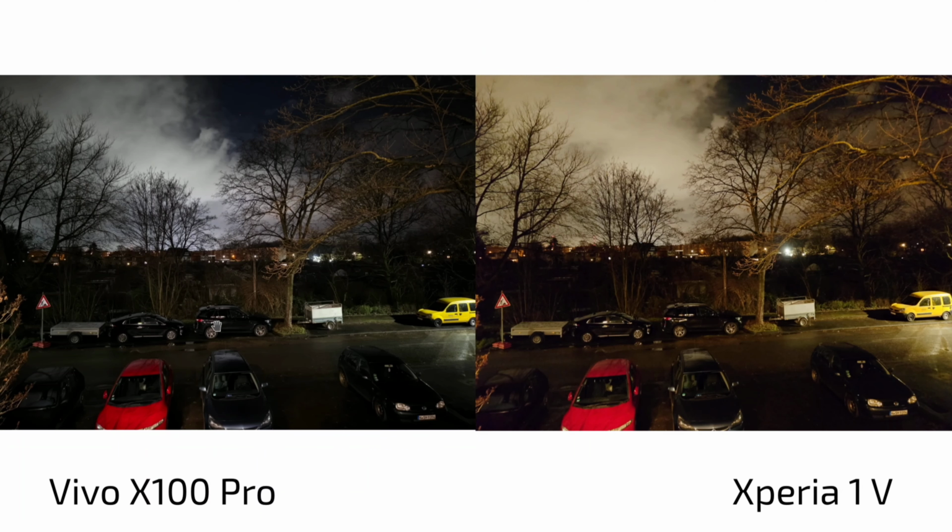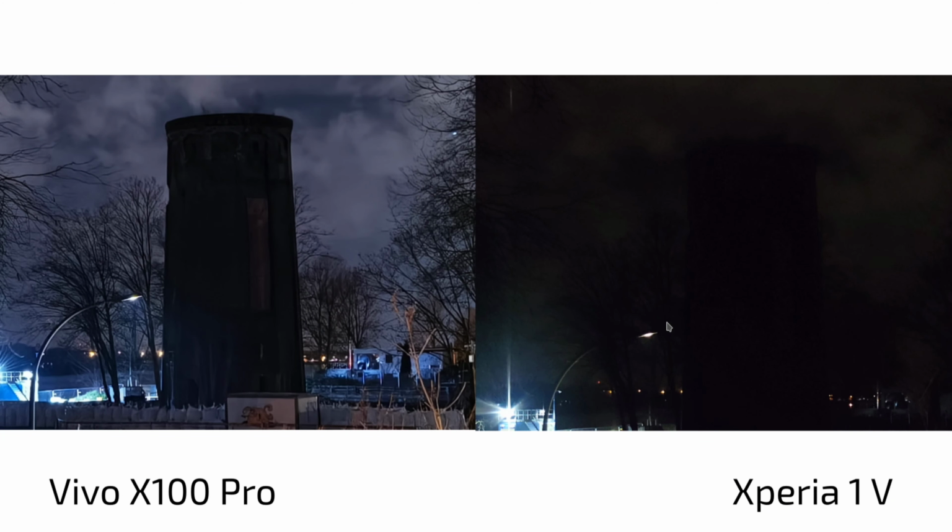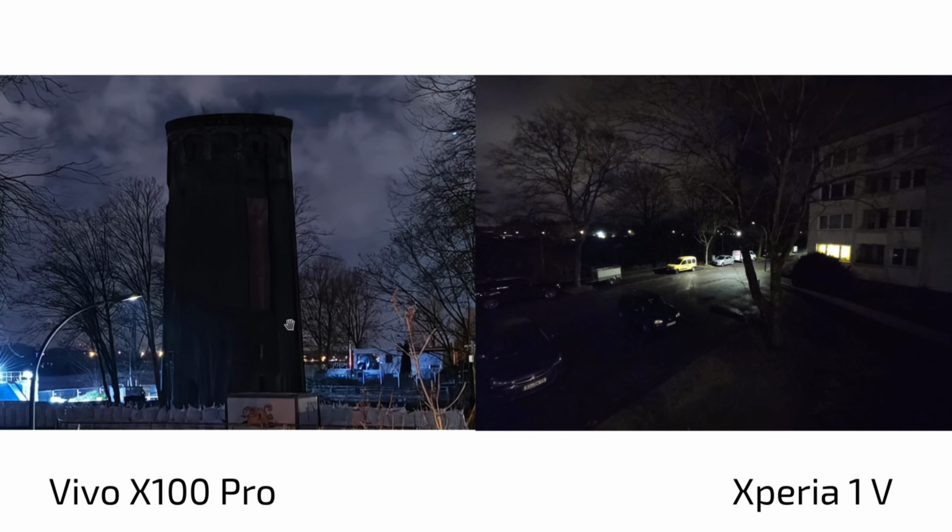The 1 Mark V is definitely losing against the X100 Pro when it comes to nighttime, especially also with the zoom lens. This is now a 4.3 versus 4.3 times zoom, as you can see. You can see that there's a water tower on the X100 Pro, and nothing besides this light, and there's a light on the 1 Mark V. So yeah, a huge difference there.